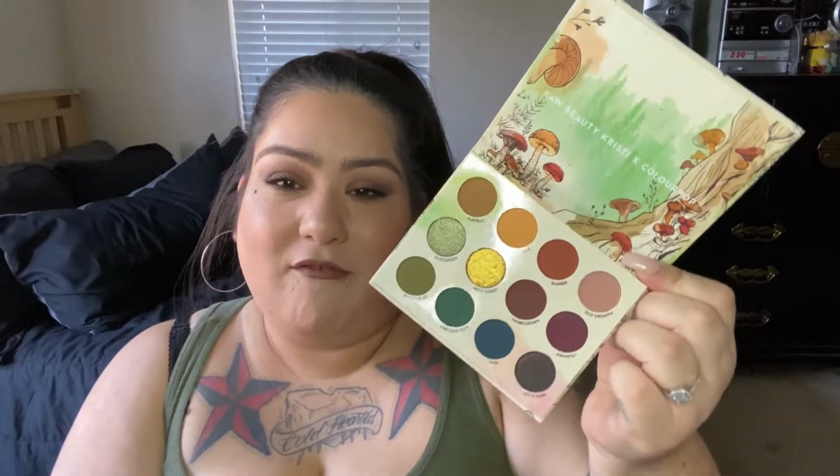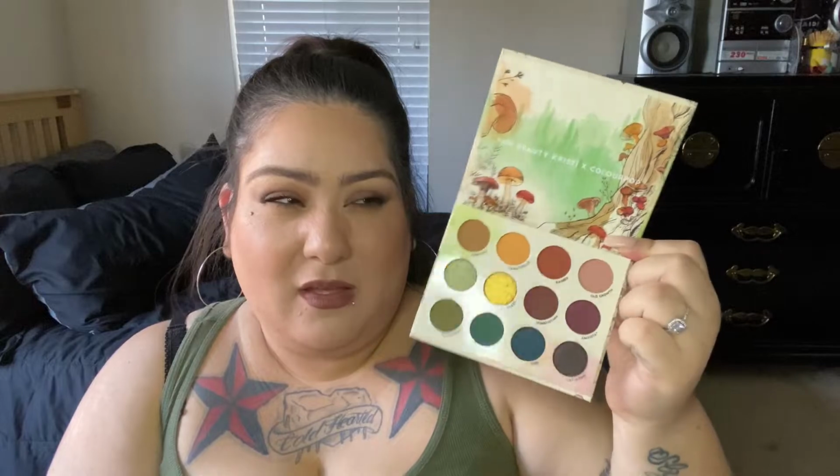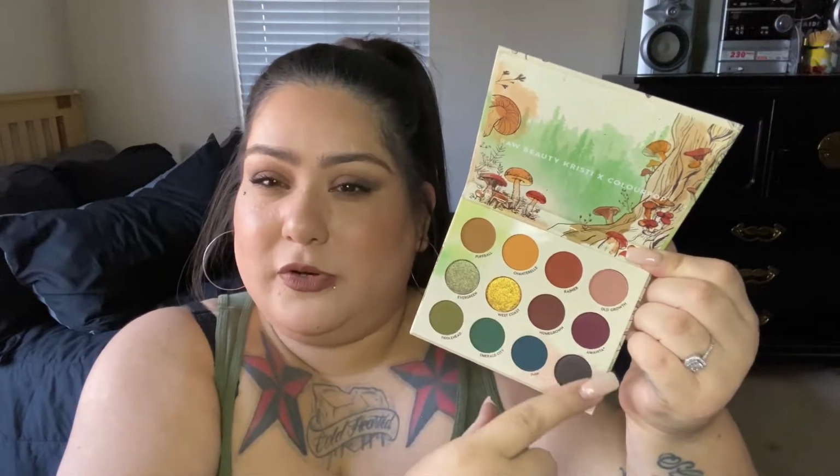Now I'm so ashamed. There are a couple palettes in here that I have not used, and this is one of the palettes that I have not used, but I hope I can use this palette. When I got it, I think this one came to me kind of slow, so I think that's why I didn't get to use it when I needed to use it and review it and all that. But I have it in my collection, and just these greens, and then you have this gold, and then you have these dark colors right here.